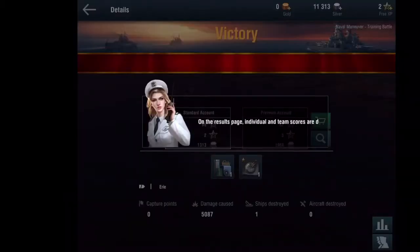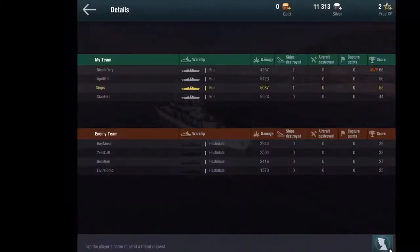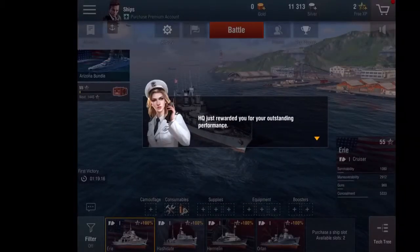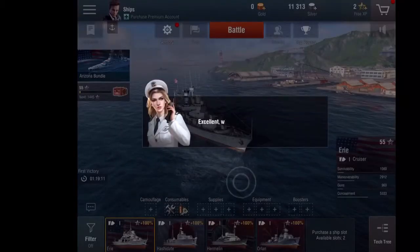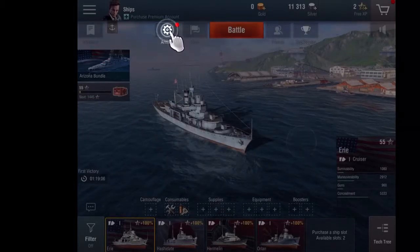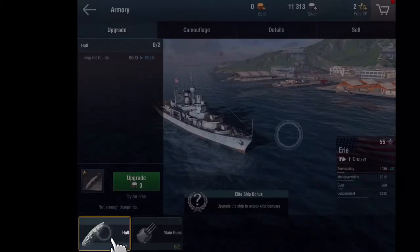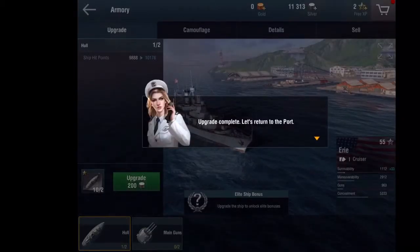On the results page, individual and team scores are displayed. HQ just rewarded you for your outstanding performance. Excellent. With these supplies, you can upgrade your ships in the armory. In the armory, you can upgrade different modules on your ship by using blueprints. Upgrade complete. Let's return to the harbor.